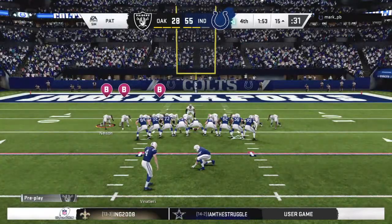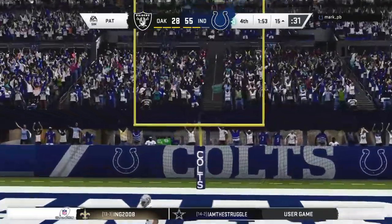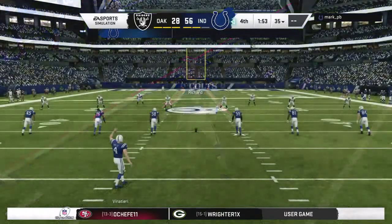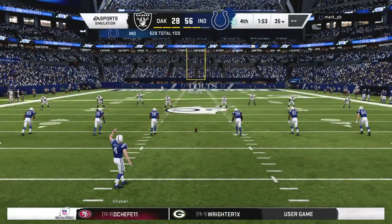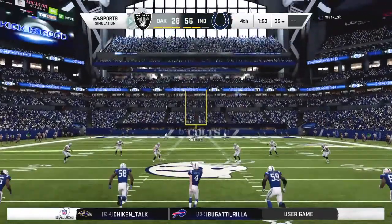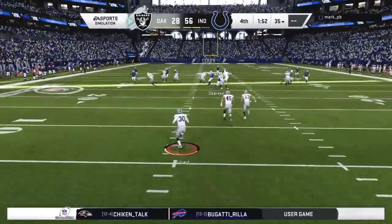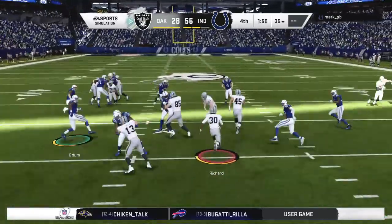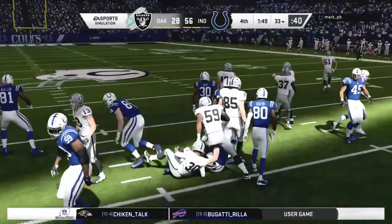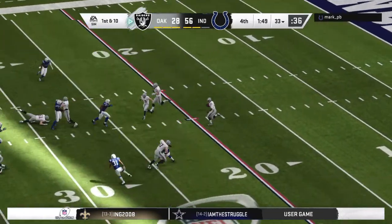Still an important piece of business to take care of, the extra point. And that'll increase their lead to 28. Makes the score Colts 56, Raiders 28. And here's Vinatieri now to kick it away after the touchdown. Fielded about a yard deep. And a good effort on the return there. Gets him across the 30 to the 33-yard line.